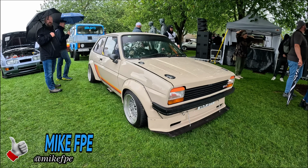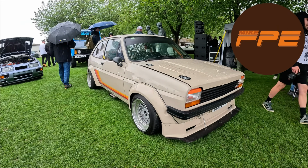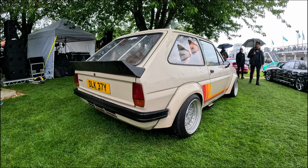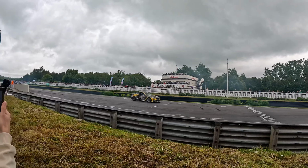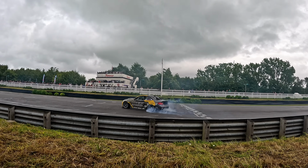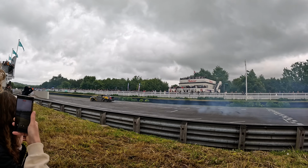This is one of my favourite Mark I Fiestas on the scene, Mike FPE's compound turbo, Z-Tech powered weapon, proper crazy bit of kit. As well as track sessions going on all day round the world famous Goodwood Circuit, there were also drift demos for us to check out.